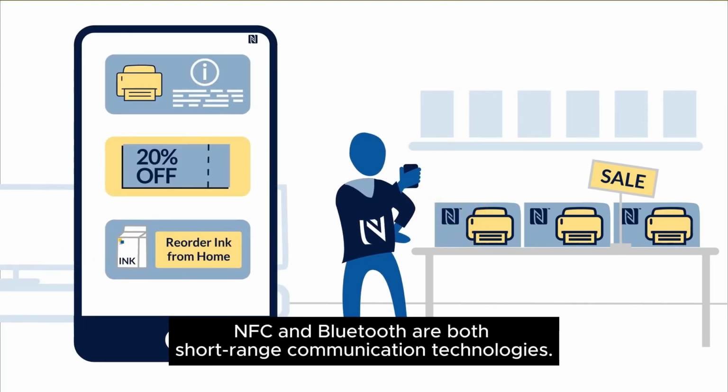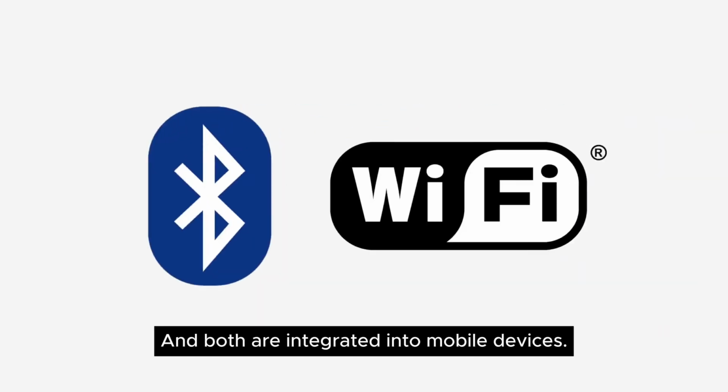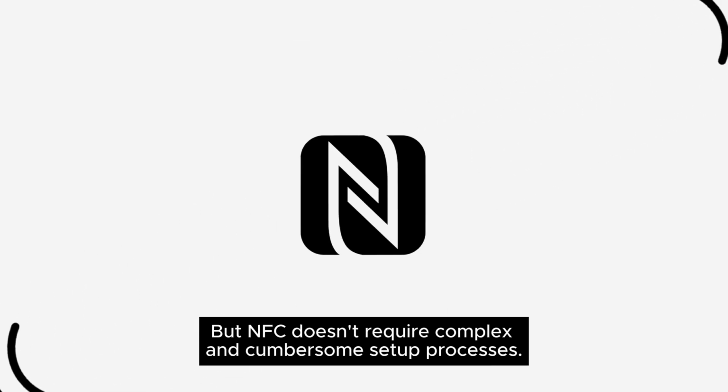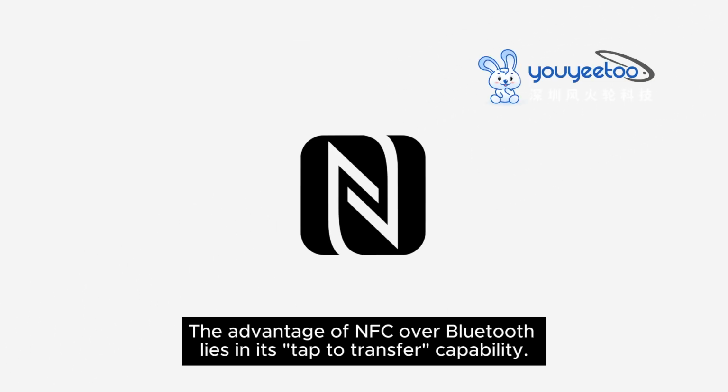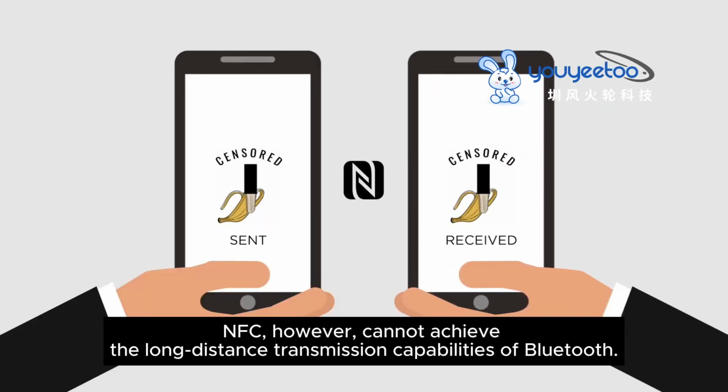NFC and Bluetooth are both short-range communication technologies, and both are integrated into mobile devices. NFC doesn't require complex and cumbersome setup processes. The advantage of NFC over Bluetooth lies in its tap-to-transfer capability. NFC, however, cannot achieve the long-distance transmission capabilities of Bluetooth.